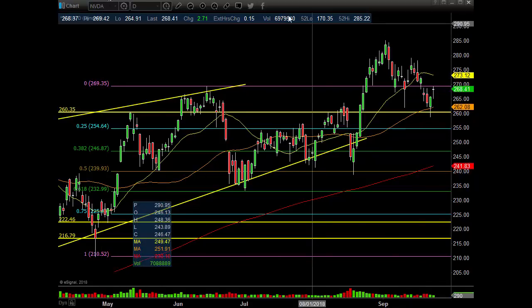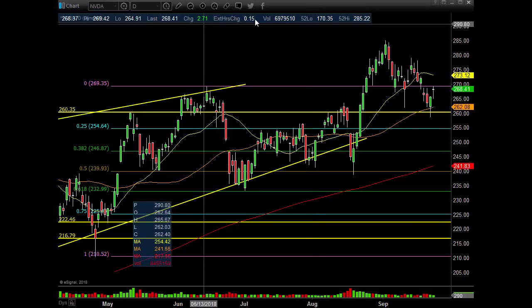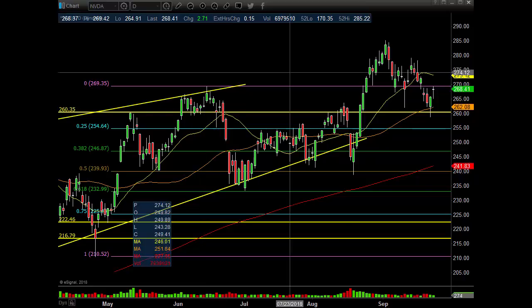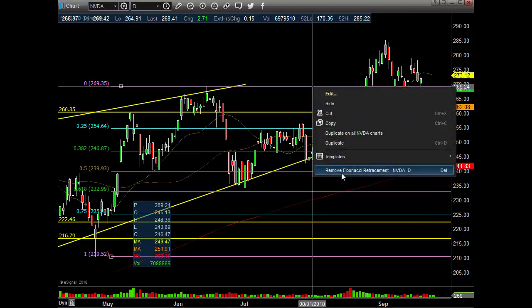NVIDIA daily chart. We had 6.9 million on the day, $2.71 up, 15 cents up after hours, and this was actually 1.02% green on the day. We did come into some support down in this area. Let me pull this out.